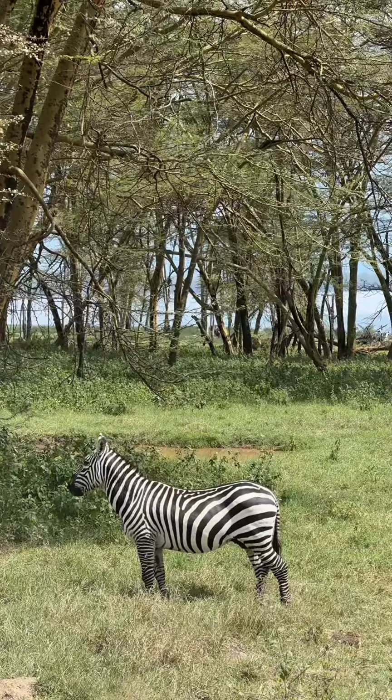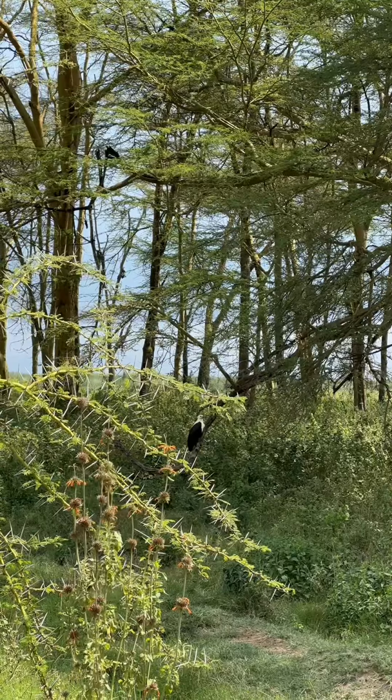Some of the other animals that we saw by the lake were impalas, water bucks, buffalo, topi, and of course a bunch of zebra. I have to say, zebras might just be one of my favorite animals to see out here.